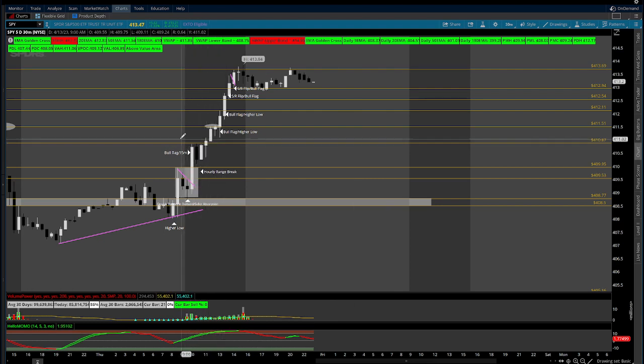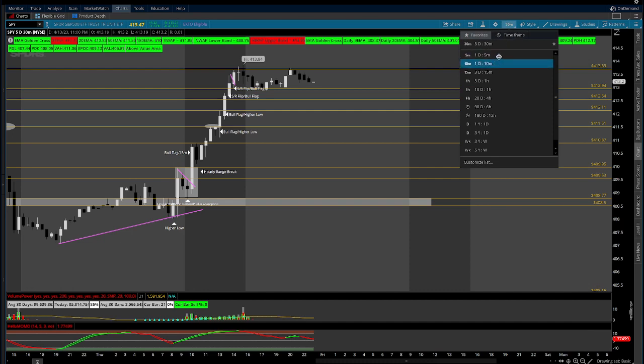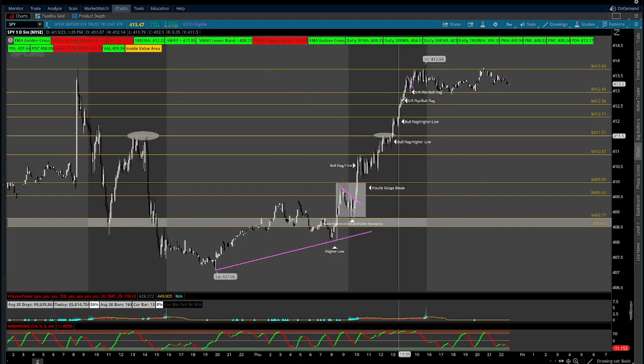I forgot what I said it was for ES, but I mentioned this 410.88, 410.90. Once breaking over that and confirming, we should be off to the races, and that we were. Now, the other thing that I was watching.